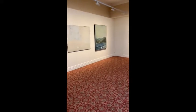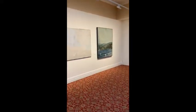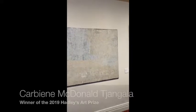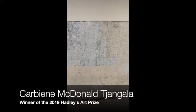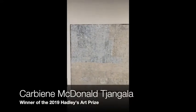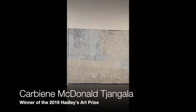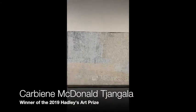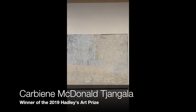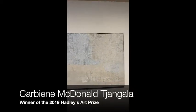Into the larger exhibition space, we're just coming into the Carbine McDonald Jingala work, which is a really lovely piece, well deserving of winning the prize, although there's lots of other great entries as well. So you can see that it's a lovely tonal work. You probably can't see the detail, which is a shame, but you can always have a look online.